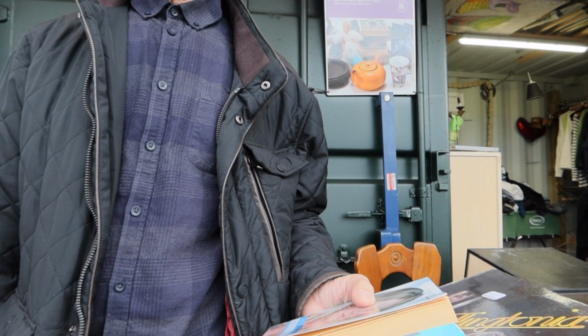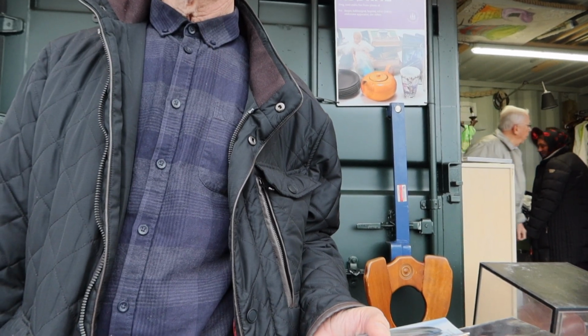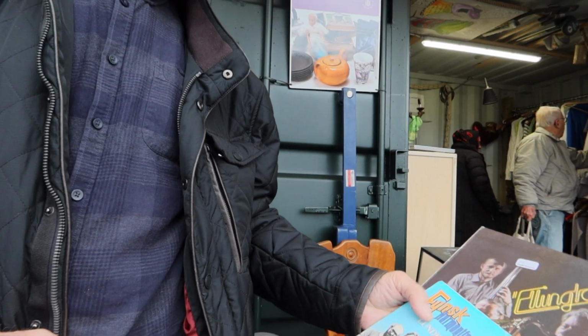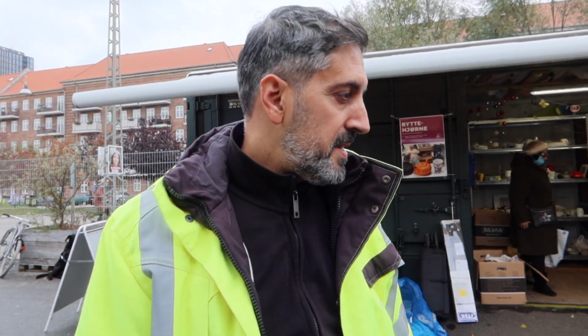And do you bring things as well? Yeah, of course. When I have read the books, I bring them back. So what have you found today? I found a book, 7 inch records, and a jazz record. Well, that's the whole thing. That's the whole idea about this small place.